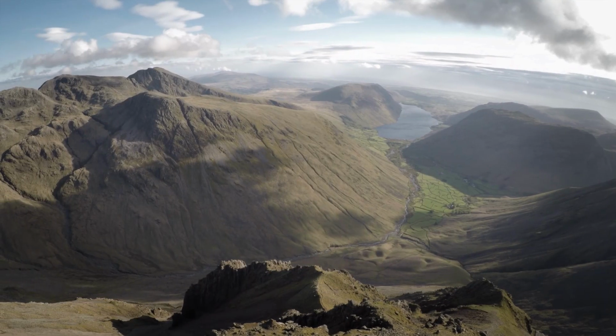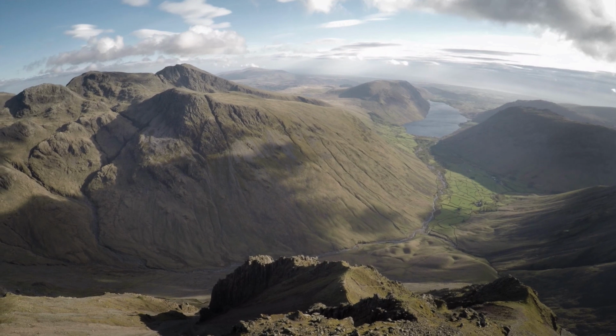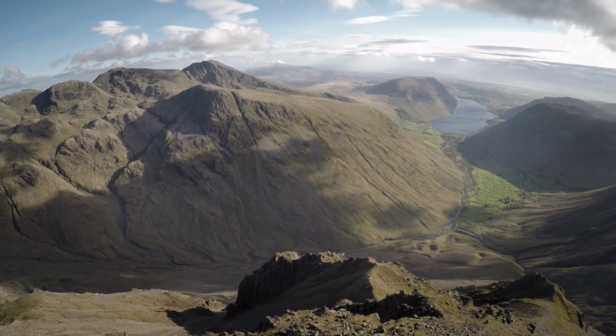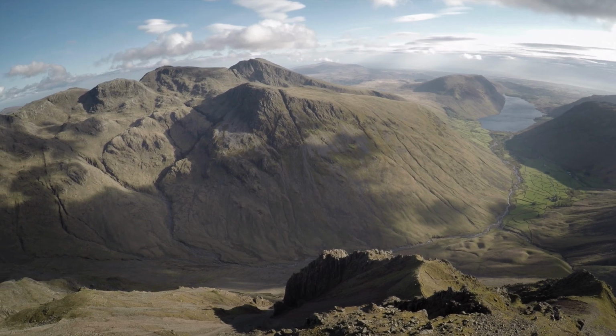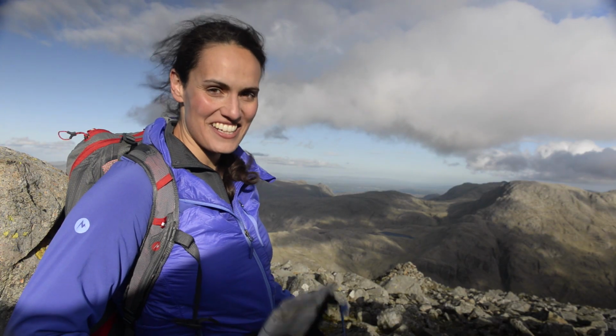Lump of a mountain gives you an absolutely exquisite vista of the fells and valleys dropping away, the whole of the Scawfell Massif. Hands down, this is the best view in Lakeland.